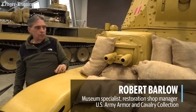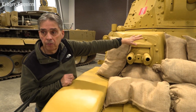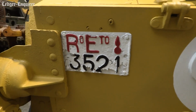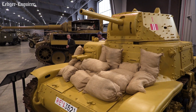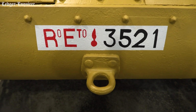These are replica sandbags, and they did that to beef up their front armor. This is just more protection for the crew. It's a combat veteran. It was brought back from North Africa, fought in the Second Battle of El Alamein, was abandoned. It's unique. There's not another one in the United States. So, and very few in the world.